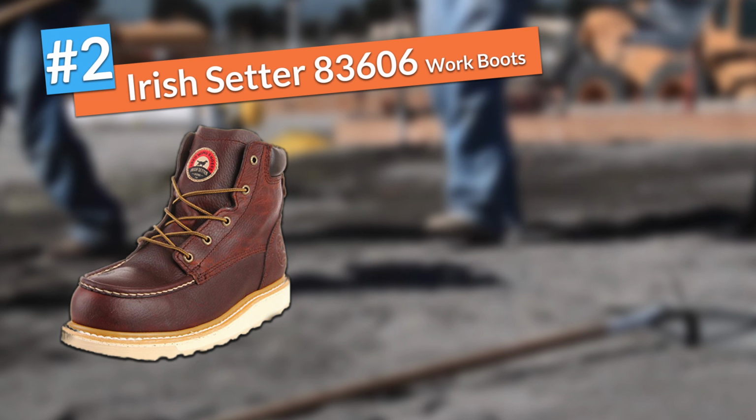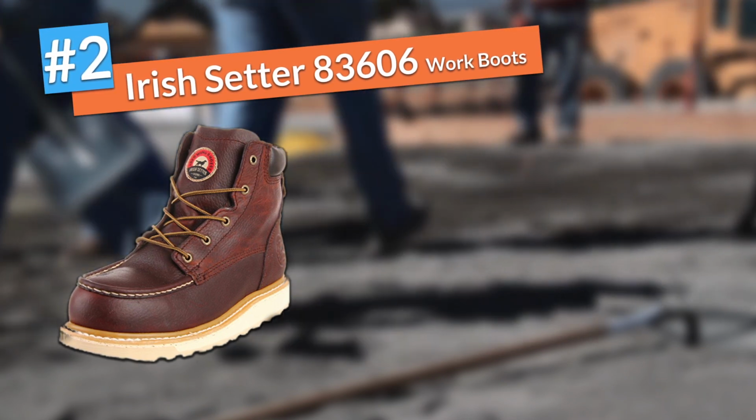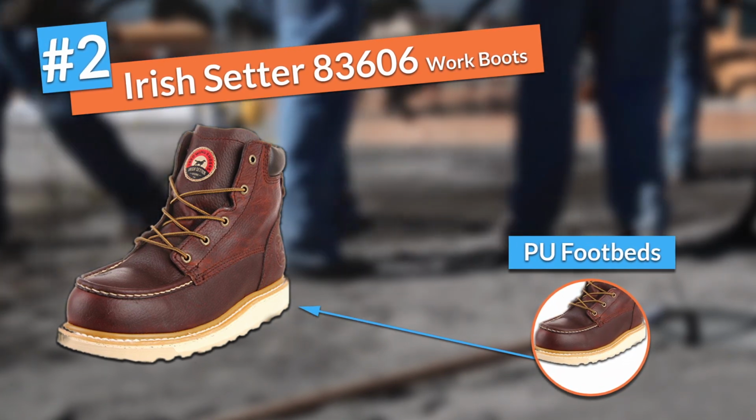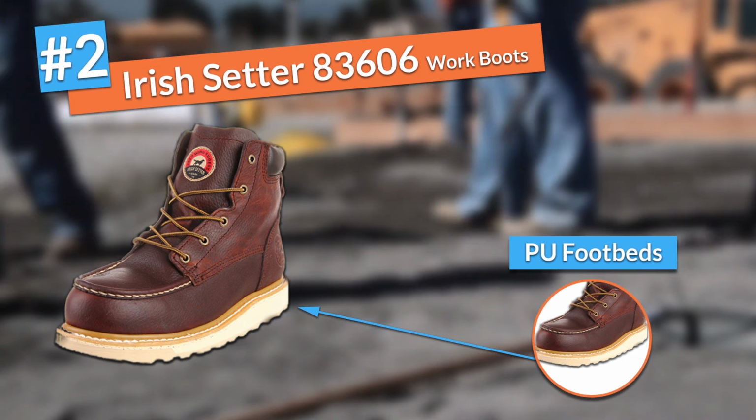In 2nd place, I listed the Irish Setter 83606 work boots. In terms of comfort, these work boots were made with removable PU footbeds that absorbed the otherwise painful shocks that came with walking on hard concrete for hours at a time.